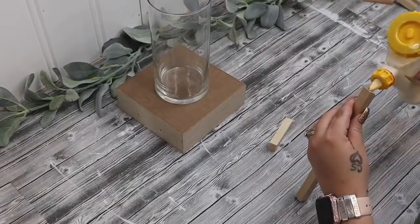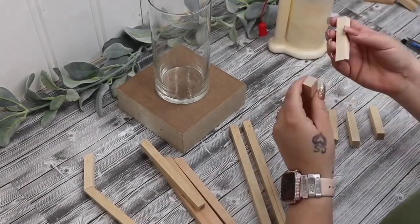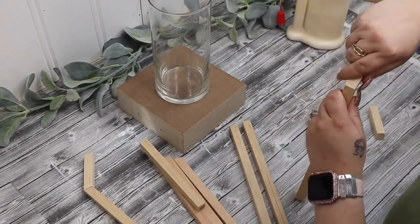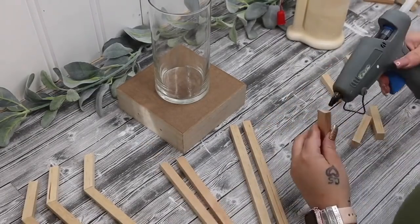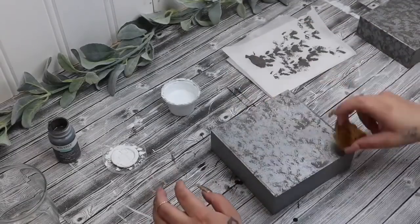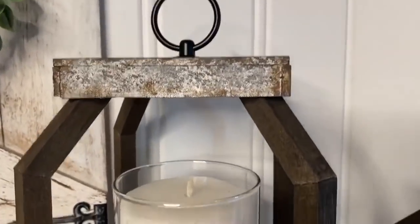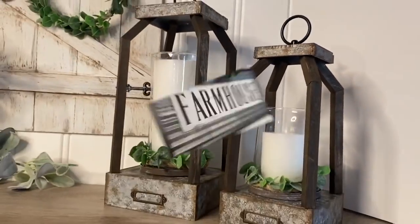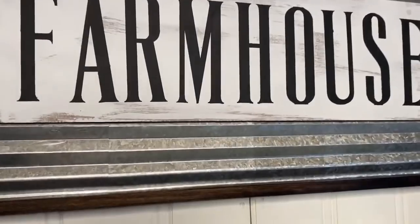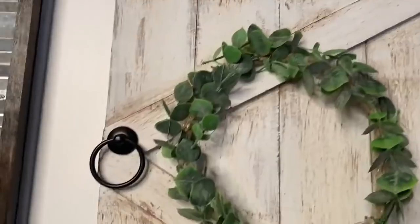Okay friends, moving on, do you guys remember these lanterns? I almost forgot about them until I was editing this video. So anyway, these lanterns were so fun to put together. I saw them on a website and they were ridiculously expensive, and again, I knew that I could make it for much cheaper. Just look at that galvanized at the top and bottom. Can you even tell that that's faux galvanized, or does it look totally real?